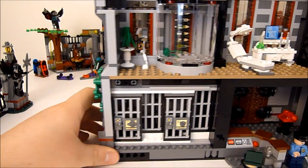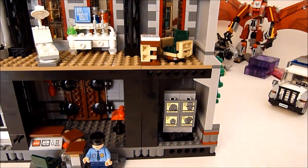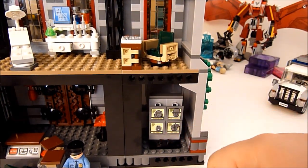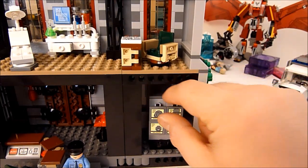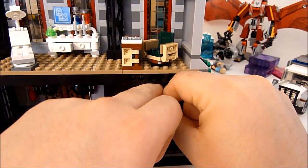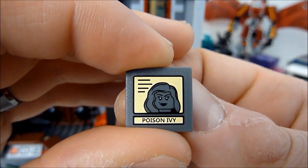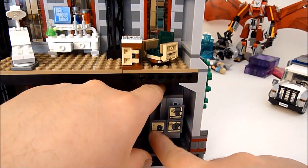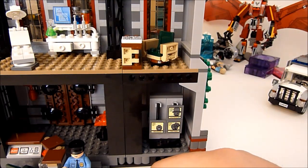And if we just move over here, you can see that there is a little block right here that has all of the different villains throughout the sets. So as you can see, we've got one here for Poison Ivy. Right there, Poison Ivy. We've got the Penguin here. We've got Two-Face and Mr. Freeze. So all the suspects you'd find in Arkham are here and represented at the moment.